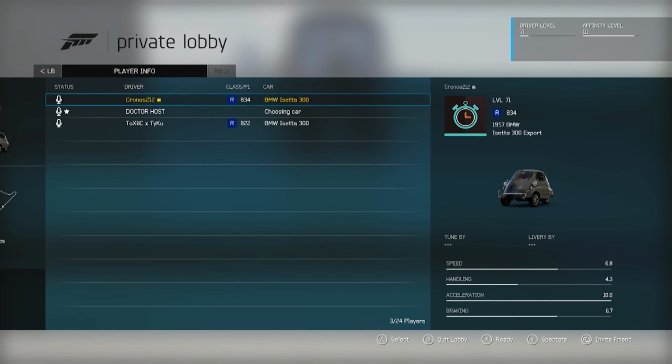It is the most adorable little thing, but it is at the same time one of the most terrifying vehicles I have ever driven in this game. It's so bad. Yep, it is a DLC car. Yeah, you buy the DLC though, and you get it for free. You get it for free once. You gotta pay for the upgrades, but it's so ridiculous. Oh my God.